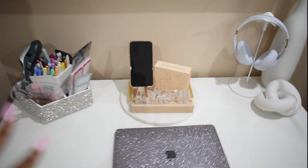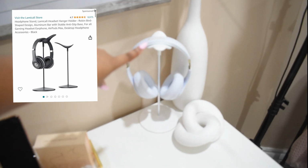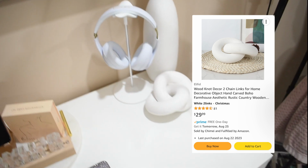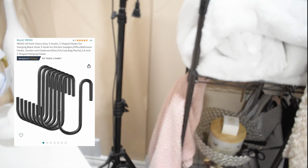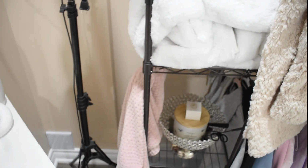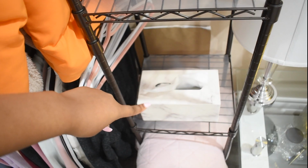And then I did a little center thing on my desk. And then I added a headphone holder. And then I got this white wooden twisted decoration to put on my desk too. And then I got a hook. It came in a pack, but I only needed one. But who knows, I might need the other ones down the road. So just to put my towel on here, because I didn't really want my towel anywhere else. So I just put it on the side here. And then I moved my tissue box over here just so it's closer to my bed.